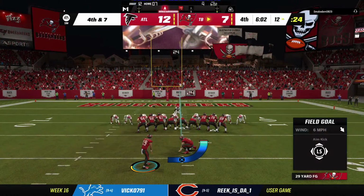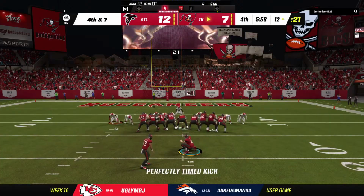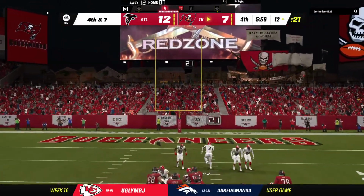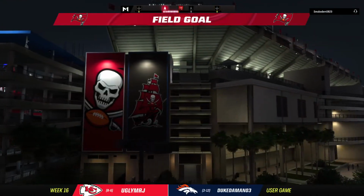So the field goal unit is on the field as this is a big spot right here. From the right hash here, should be an easy one. And his kick is right there. It's good, and that will cut the lead down to just 2.